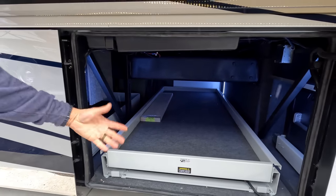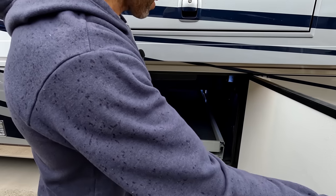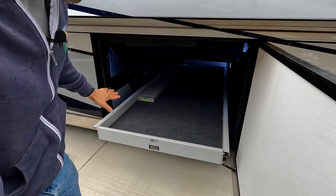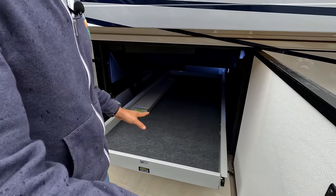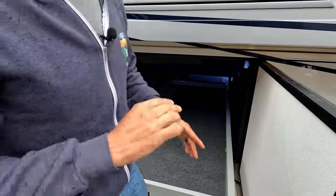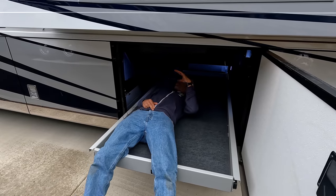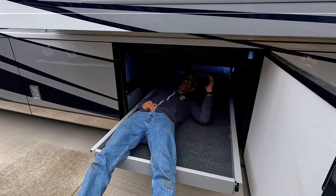Now, bay number two, look at the size of these bays, guys, and this is powered. This is absolutely enormous. It's huge. And this should take my weight because I don't weigh 500 pounds. But look at the size of this. I just kind of want you to get the feel for it. This goes all the way across.